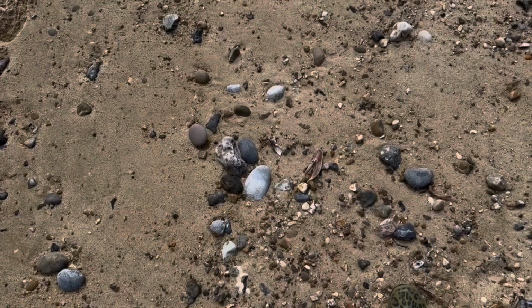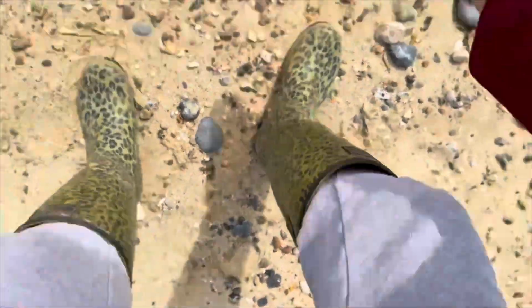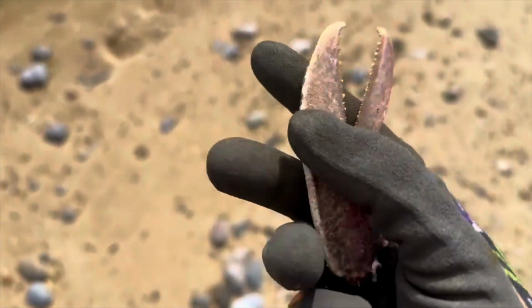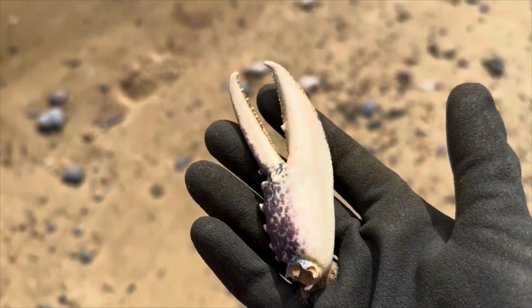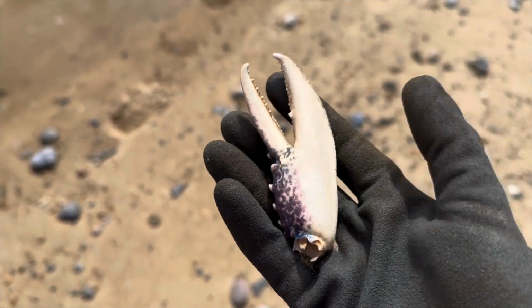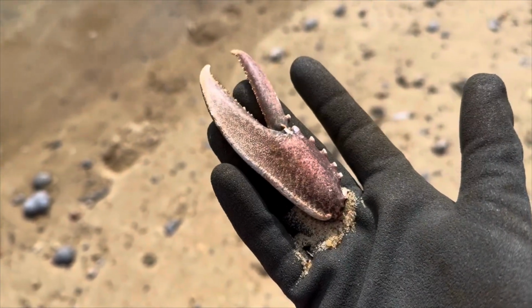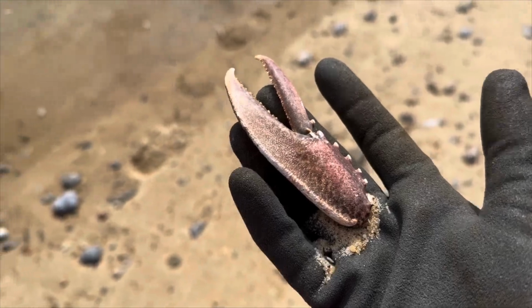Kerry's back. This would have been a cool find, but I thought it was a bit of a con. A bit of a lobster claw. Obviously, we're in the fishing game here in winter, so it's quite popular to catch lobster and stuff. But unfortunately, it just broke on me, damn it.